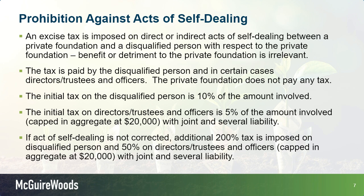The tax on the disqualified person is 10% of the amount involved. And then if a director or trustee or officer has liability, it's 5% of the amount involved, but it is joint and several liability and capped in the aggregate at $20,000 per act of self-dealing.